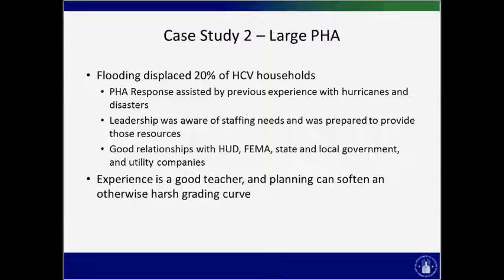At another PHA, which had nearly 5,000 units, again, significant impact. 20% of the voucher households were disrupted, but in this case, experience had already been a harsh teacher. They'd lived through hurricanes before, so they were familiar with the process, and the leadership knew what the staff would need in advance, and they had it in place. They already had good relationships with HUD, FEMA, their local government, and the utility companies they needed to contact. And so they were able to respond even more quickly and start to normalize operations again.